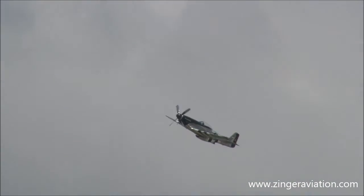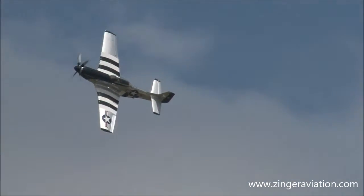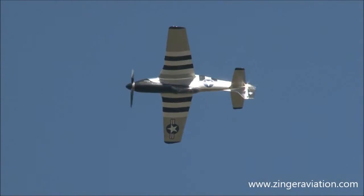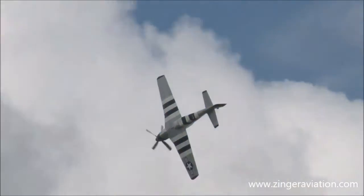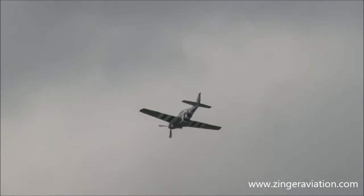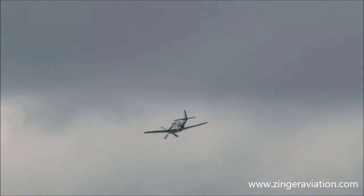The P-51 he named Quicksilver had some very unique features. The paintwork is among them, as he does the 16-point hesitation roll, stopping the aircraft every 22.5 degrees.